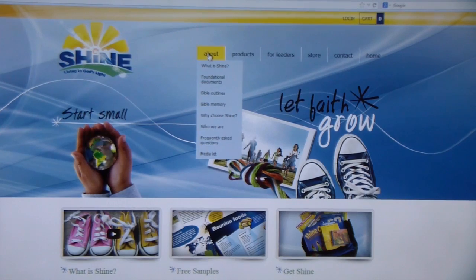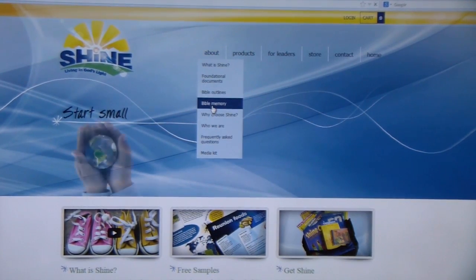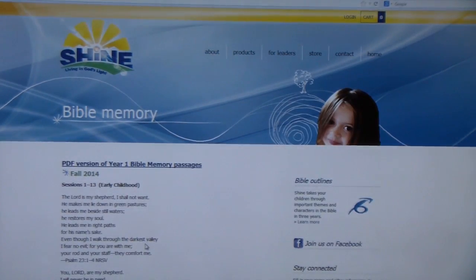And again, under the About tab, Bible Memory provides you with all of the Bible memory verses for the entire first year. They're also available in a PDF form.